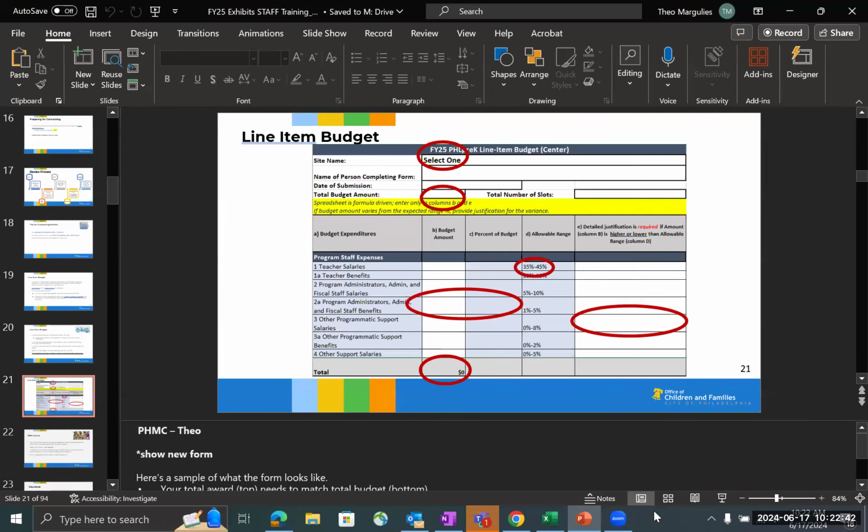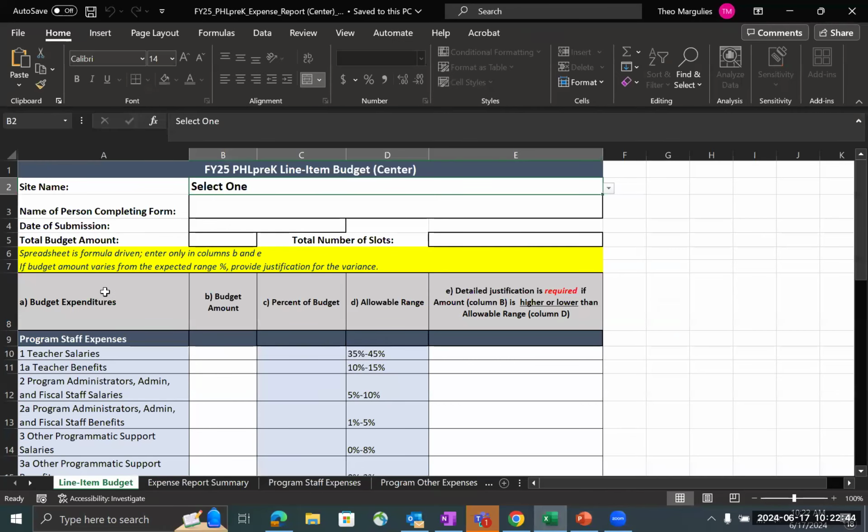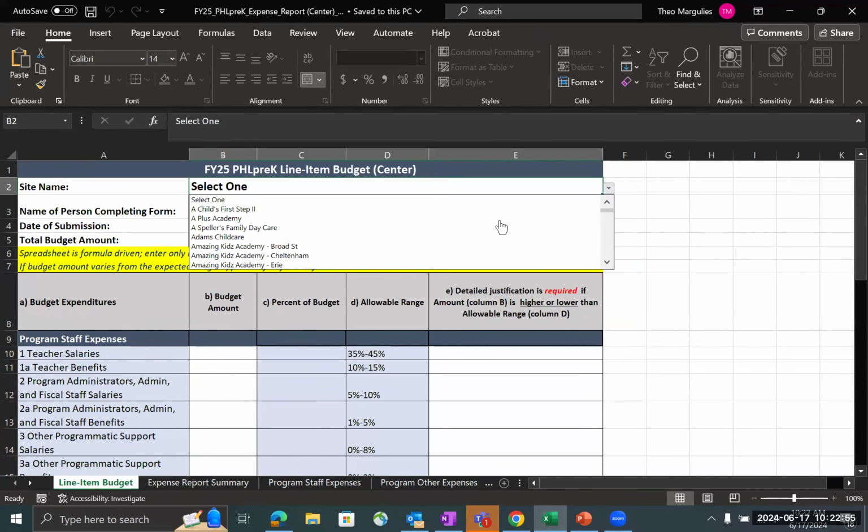And now I'm going to show the line item budget. So this is the center version, and there's also the family version available as well. So the top part, providers will pick their site name based on a drop down.